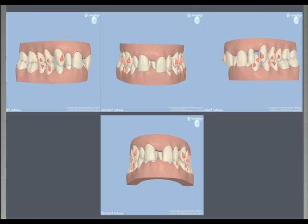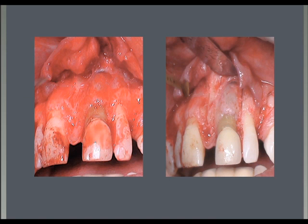At this point, we performed the corticotomy in the anterior segment. We removed also the frenum. We placed a large graft on the anterior segment with composite bone with growth factors. And after a week, we gave the patients the aligners.